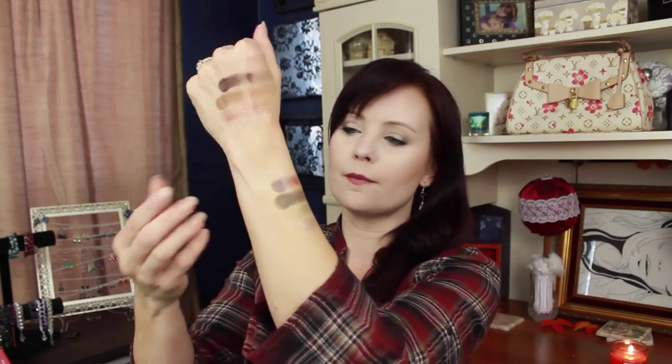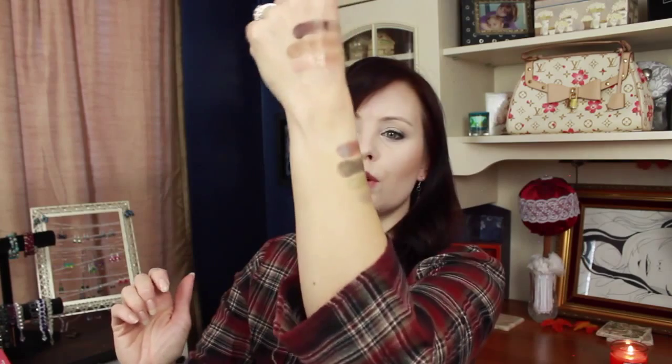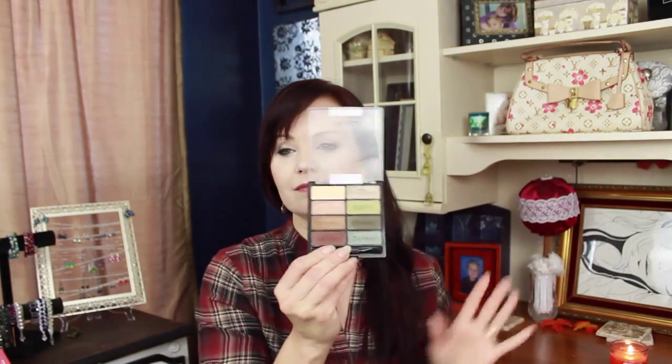And then this one is a very unique orange with, what's it got? Orange with blue, kind of a duochrome color. So you turn it, it turns orange and it turns blue. And I love that. I just love this palette. I mean, it's a great go-to palette. It has everything in here.